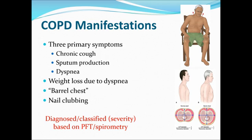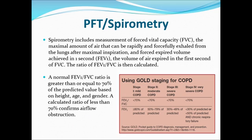Again, COPD is going to be diagnosed and classified severity-wise based on the results of the pulmonary function test, and specifically the spirometry. So with spirometry, again, we're looking at forced vital capacity, so FVC. Normal is going to be greater than or equal to 70% of the predicted value based on people with similar characteristics. Anything below 70% is indicative of airflow obstruction. And I have on the screen for you just the basic staging, to try to determine do they have mild, moderate, severe, or very severe COPD.